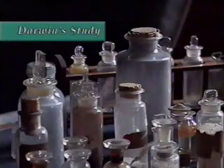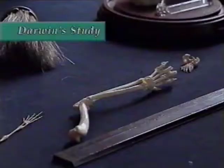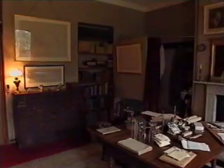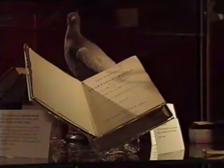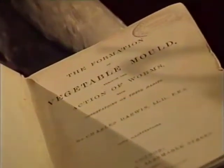Now, Charles Darwin undertook a huge scientific program, carefully observing and recording the natural world around him and publishing a whole series of books. But the last book he wrote was called The Formation of Vegetable Mould Through the Action of Worms, with observations on their habits. We're talking Worm Watch.